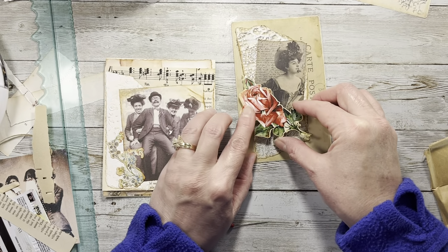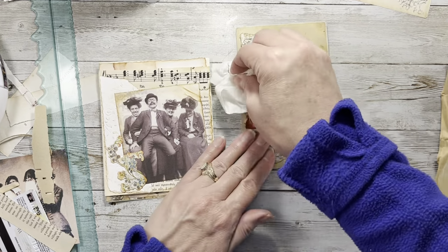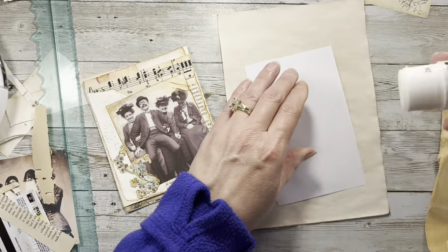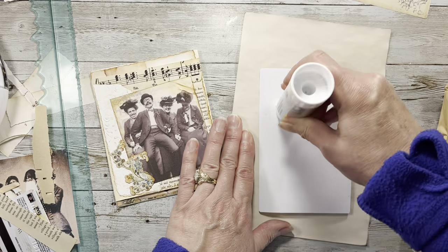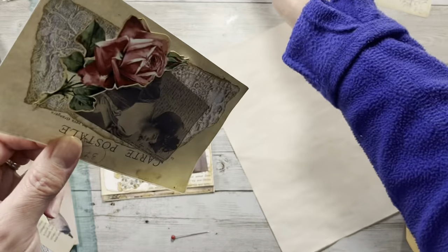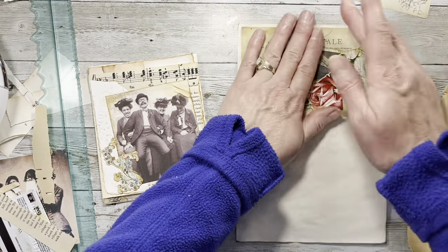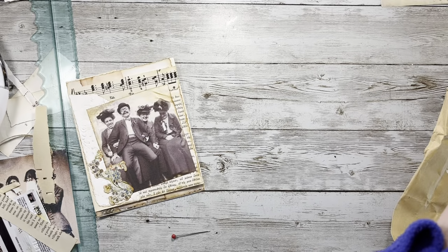And this rose is from that Tim Holtz stuff, the butterflies and flowers and all. And we need to back this as well. And I think I'll just use tea dye for that. I mean, you don't have to, but it's real thin. So I want it backed with something just to give it a little more oomph. Fingers are sticking. Will it go this way? Oh, it will go this way. Let's do that, and then we'll have some for the other postcard. And these might be a little tall, these postcards, and they might stick out a little bit, but I'm not that worried about it.